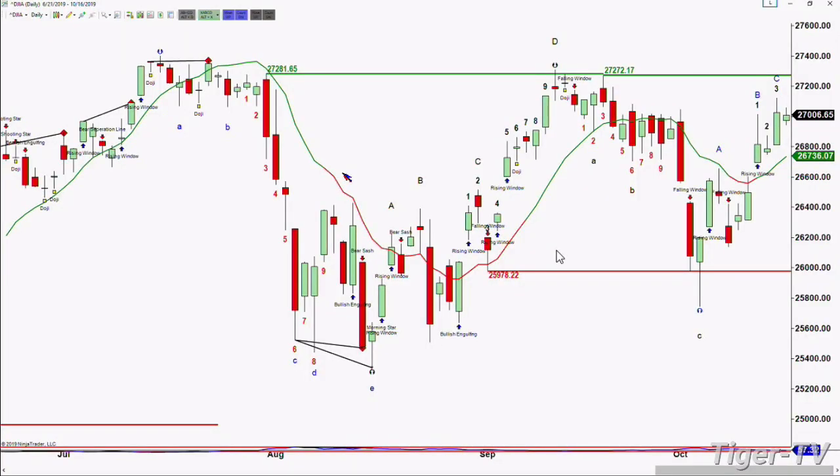If we take a look at the daily chart for the Dow, what we can see here on Stevie's charts is price is trading in between support. Price found support. That's that red horizontal line. That is where price broke out in the Dow, the most recent breakout, I should say. That was at 25,978. That level was tested on October the 4th. That held. Now price is above Stevie's green line, and price is very likely targeting its resistance area, 27,272 or 27,281. Significant resistance resides up there, but that is where the Dow is targeting.